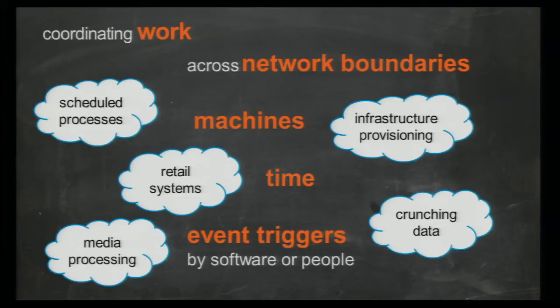So applications do a lot of different types of work. I have a subset of all the different types of work your application could do. Obviously, it's a very small subset. But these are common types of jobs or work that's done in the cloud today by our customers. They range from scheduled processes, like taking a backup at a specific point in time, to fulfillment of orders through retail systems, to the type of media or data processing that you heard about with the NASA video this morning in the keynote, and you'll hear about later with Fluid, to infrastructure provisioning.